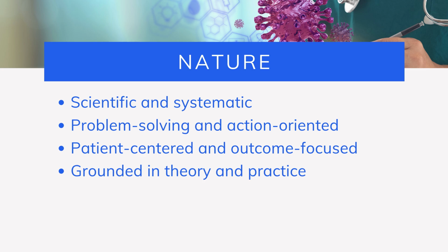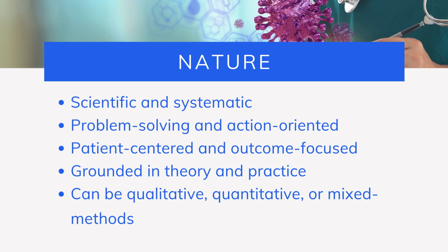Our research is also grounded in theory and practice. We use nursing theories like Leininger's or Fawcett's to frame our questions and interpret our results in a way that makes sense for nursing. And finally, it can be qualitative, quantitative, or mixed methods, depending on what kind of problem we are addressing. No single approach is superior. The key is choosing the right tool for the research question.